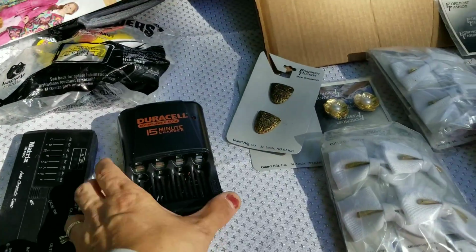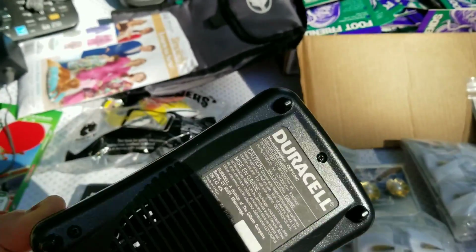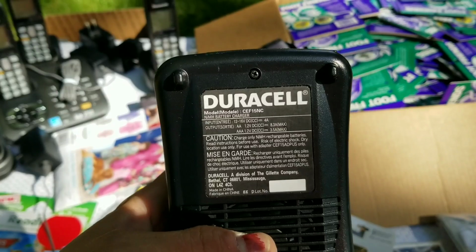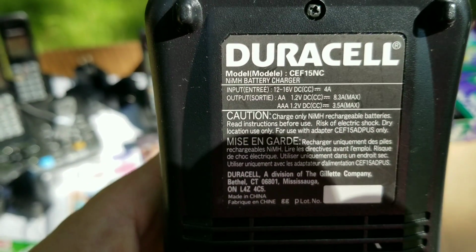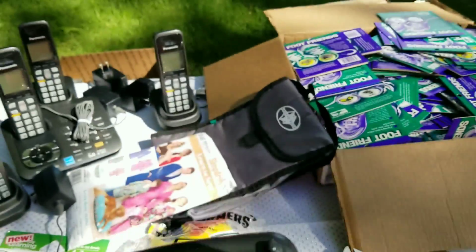Here's some other things that I always look for. I look for any kind of small electronics. I've got some already packaged up that I don't have on the table, but I'll show you. These things you can look up if you look real close. Every one of these items that I'm going to show you has a model number, and you can look them up very easily using the model number.